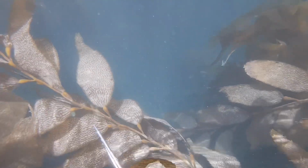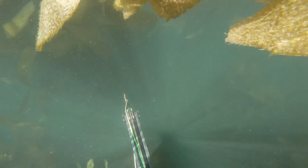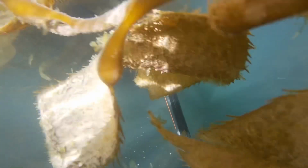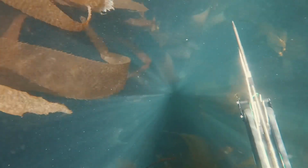You can just barely see the line of this massive white sea bass. It's coming across the screen now. I aim, but my arms are getting blocked by two pieces of kelp, and so I don't get a great shot, miss it. But this is literally seconds later. I come to the top and just a massive school of white sea bass cruising along here. So just kind of watch them for a bit.